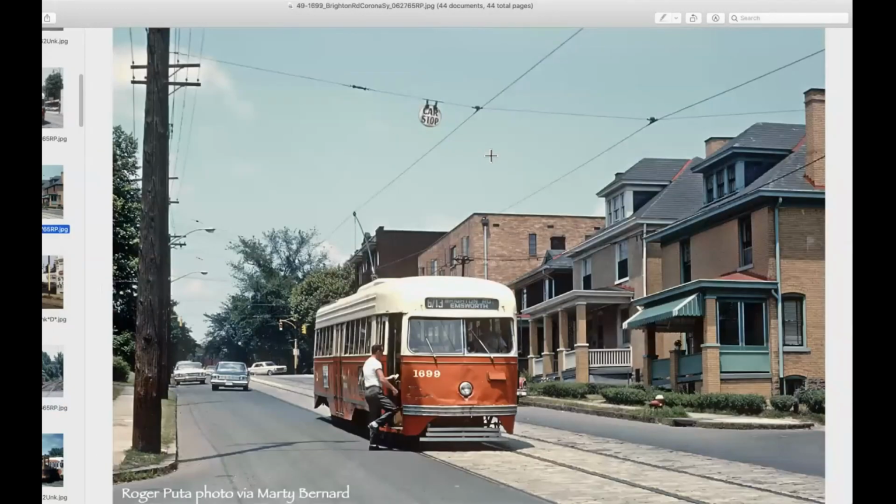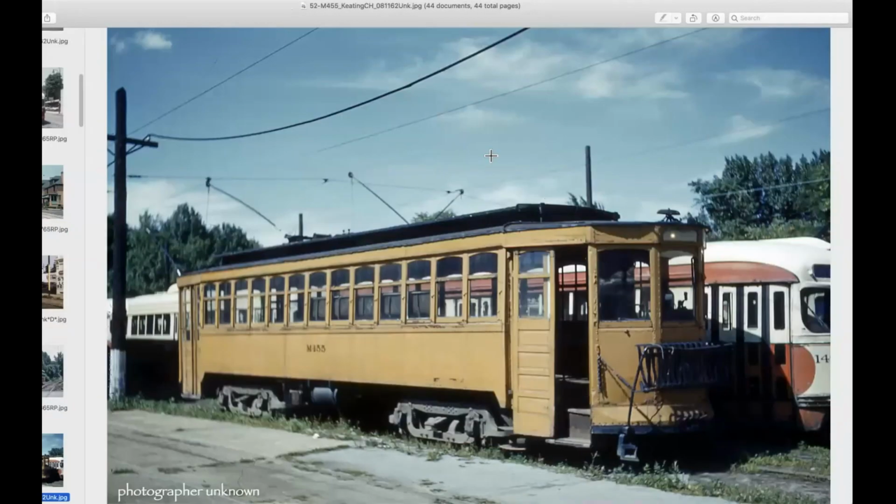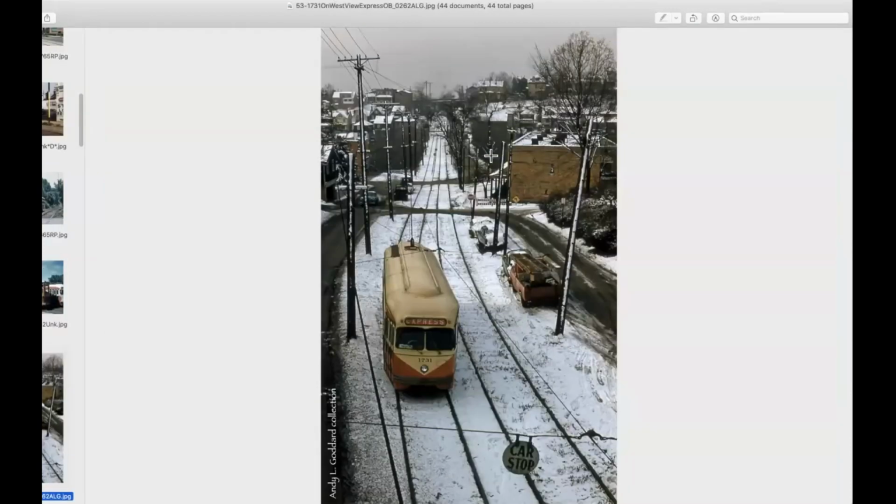And they converted the shoes. But I do have some slides where wheels are used. Okay, this is an Andy Goddard collected shot. This is of line Westview Bellevue.